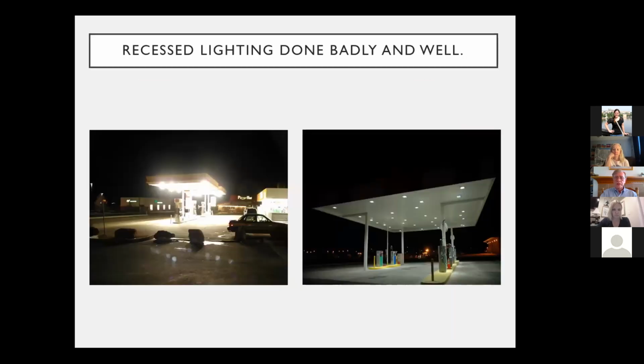Here's an example of badly and well done recessed lighting at a gas station. The one on the left tried to be somewhat helpful by having the lights under a canopy, but the lights are shining all over the place. And the one on the right is the proper design for the same kind of thing. And you can see a big difference.